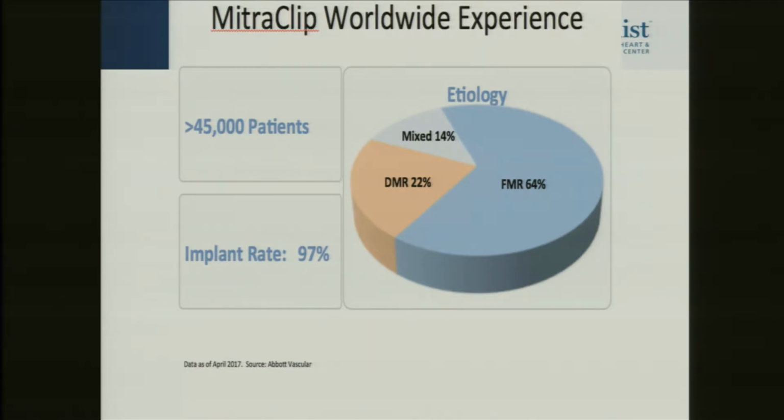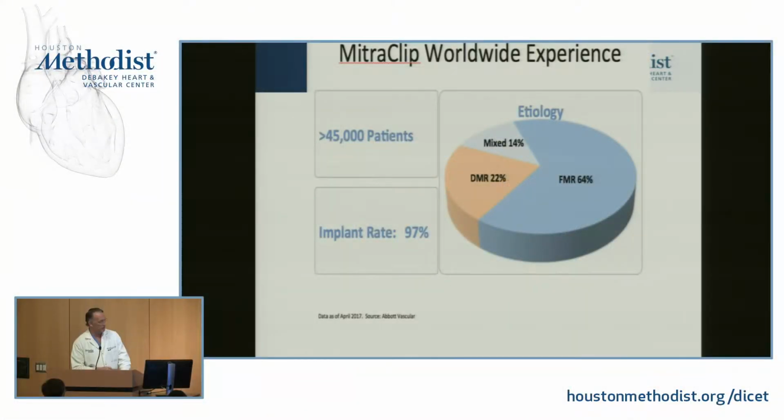So those are the patients with functional MR, as opposed to degenerative MR, which is when you have a flail leaflet or a prolapse leaflet. And in the United States, 90% of the patients being treated are treated for degenerative MR. Outside the United States, most people are treated for functional MR. And part of it is because we're doing trials looking at heart failure patients, and frankly, the medications have gotten so good. A lot of these patients we screen with significant functional mitral regurgitation get better, and they don't need or warrant any intervention.